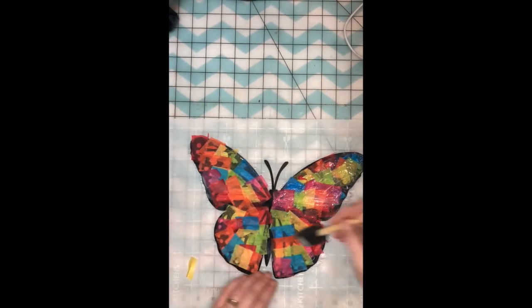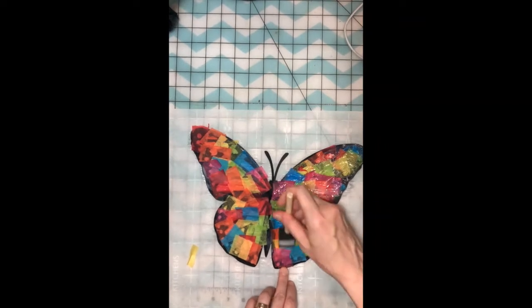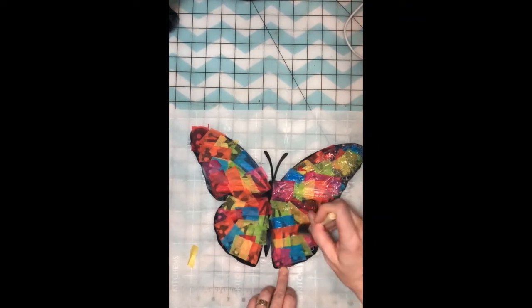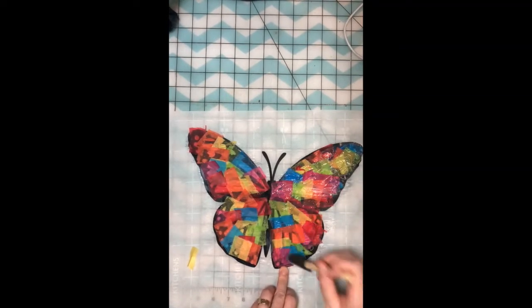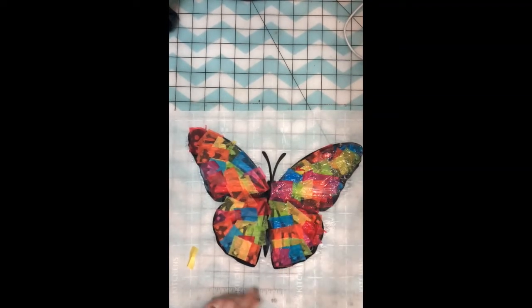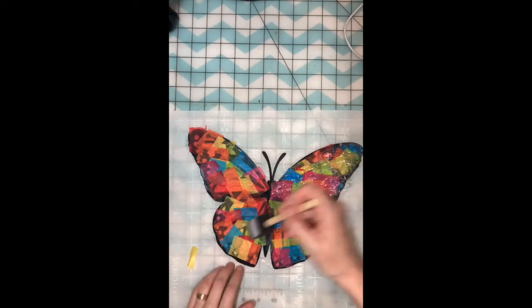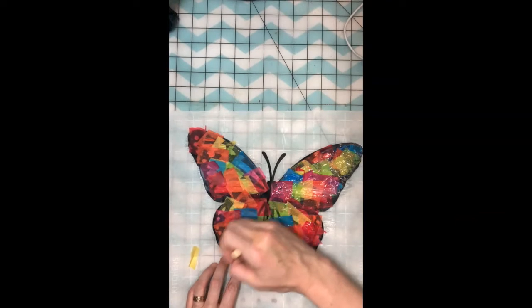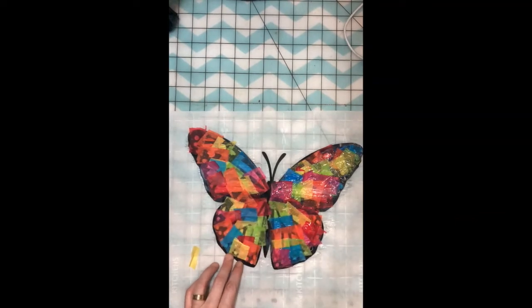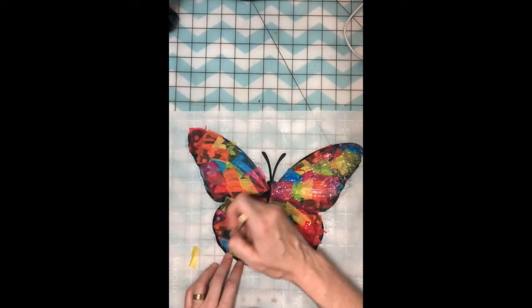Now I'm not going to do that because I want to hang my butterfly up in the window so that it looks like stained glass. And if I put another piece of paper on the back, then it would become what we call opaque. And opaque means that light cannot shine through it. So I want mine to stay translucent where the light can shine through my butterfly. That way it will look very pretty and very colorful when I hang it up in my window.